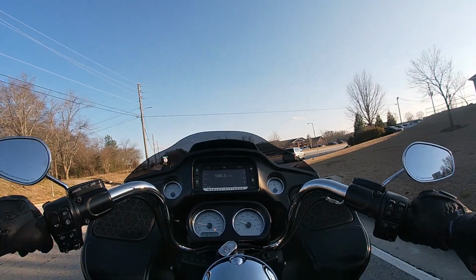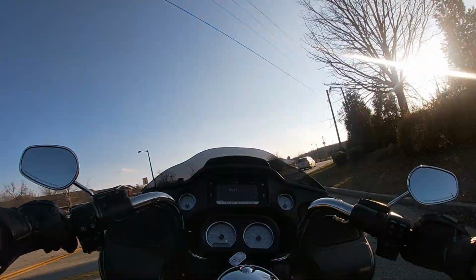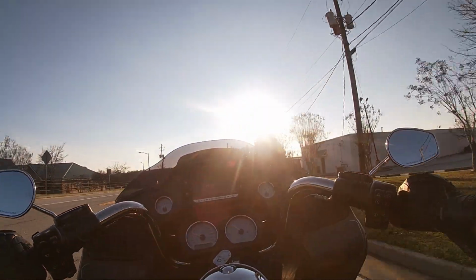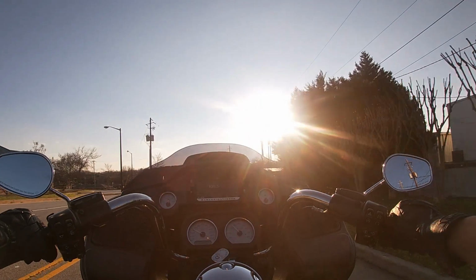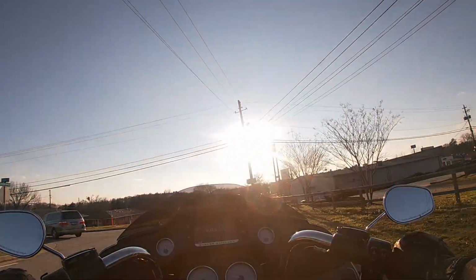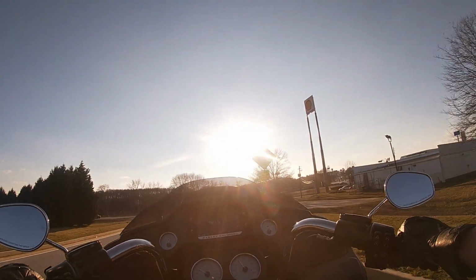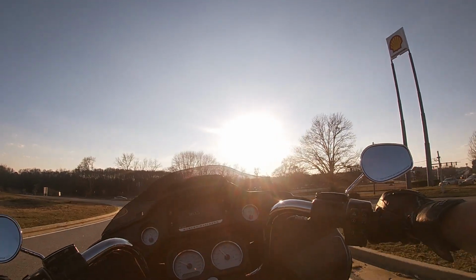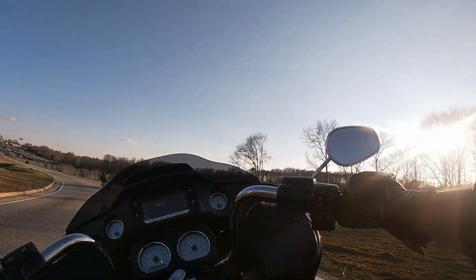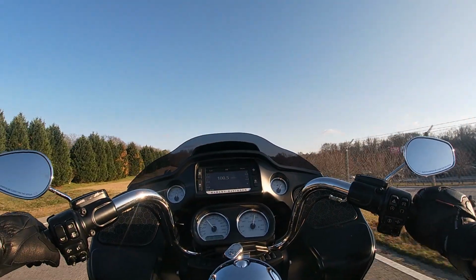So handling wise, I don't know if I'm just imagining this, but the 2020 Road Glide, the whole thing just seemed to be a little smoother. And I don't think the frame has really changed that much, so I suspect it's just because you're not getting all that vibration from the engine, it makes it feel a little bit smoother. Even it doesn't really matter which one you ride, both of them are incredibly easy to control.